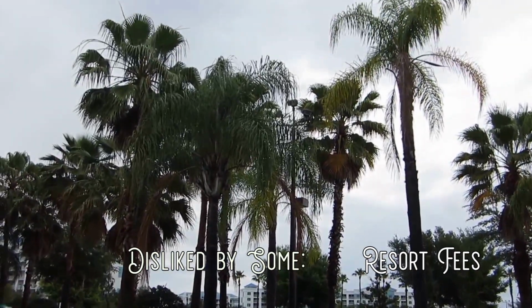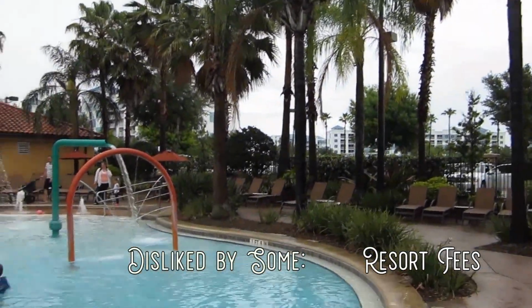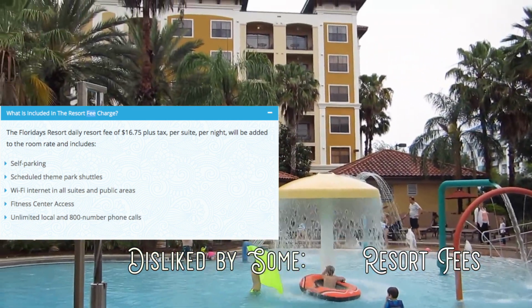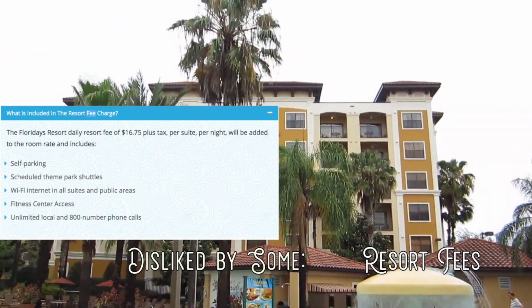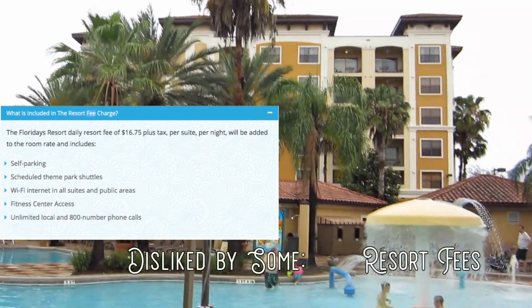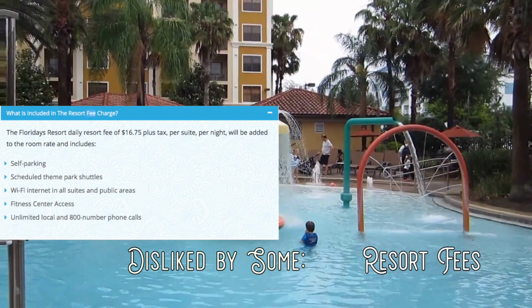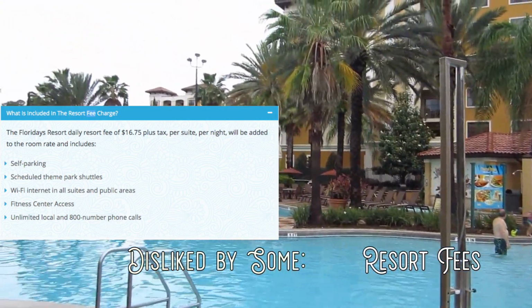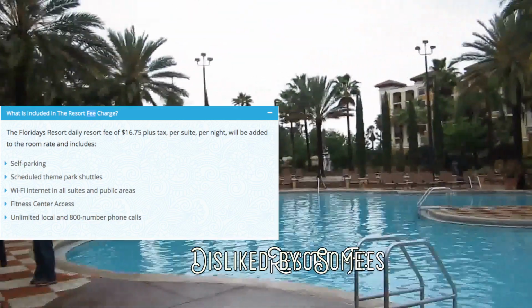To start this section, I'll mention the resort fees, which was not appreciated with a number of guests who had questioned its justification. The Floridays Resort fee costs $16.75 plus tax per suite per night and will be added to the room rate. This provides you with self-parking, theme park shuttles, fitness centre access and Wi-Fi.